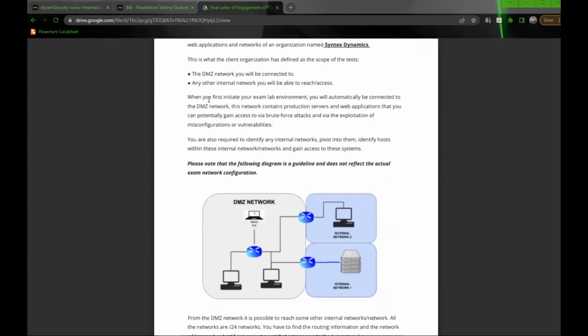When you first initialize your exam lab environment, you will automatically be connected to the DMZ network. This network contains production servers and web applications that you can potentially gain access to via brute force attacks and via the exploitation of misconfiguration or vulnerabilities. You're also required to identify any internal network, pivot into them, identify hosts within these networks, and gain access to the systems.